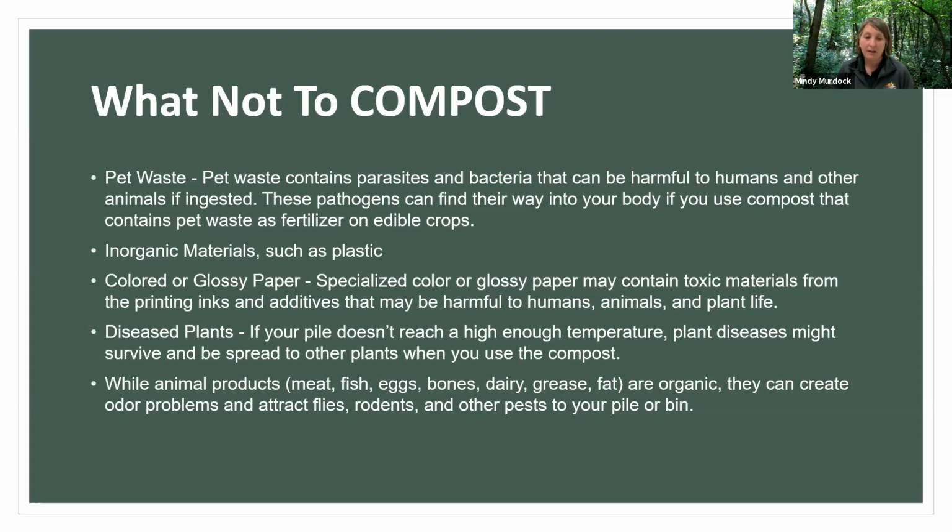And then like Heather had said, they are organic, but stuff like meat, fish, bones, dairy, fat, really all it's going to do is get very smelly, and it's going to attract a lot of flies and a lot of rodents, and you'll probably get a lot of very unhappy neighbors if they start smelling what's decomposing in your compost pile. So those are just a few things to kind of leave out if you're actually considering, or if you do compost at home. Just for your safety, if anything.